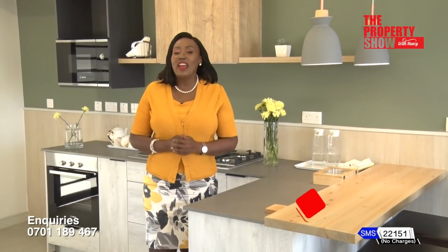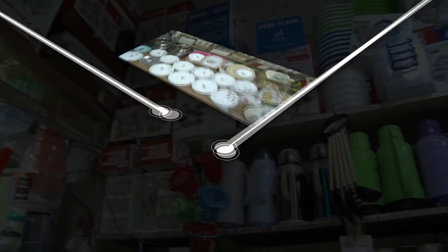Do you know where to find affordable utensils? Next, the accessory spot points us to the right direction. Let's take a look.